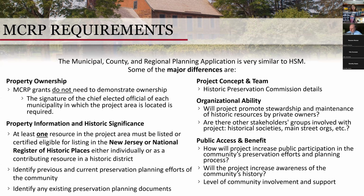Public access and benefits. Here we want to know how much community involvement and support there is for the project. Will the project increase awareness of the community's history? And how will the project increase public participation in the community's preservation efforts and planning process?